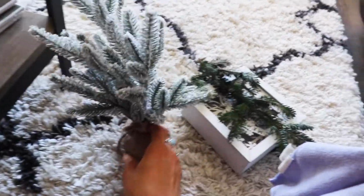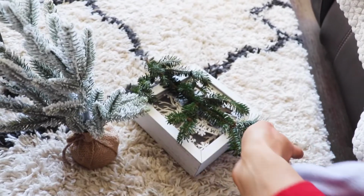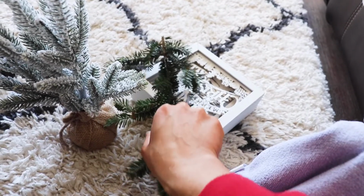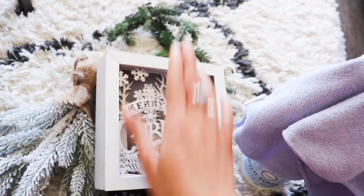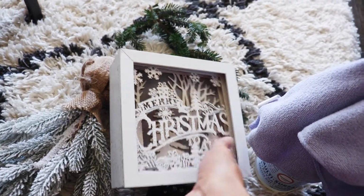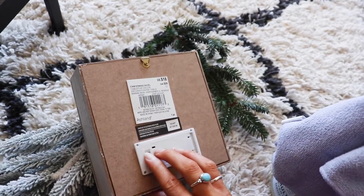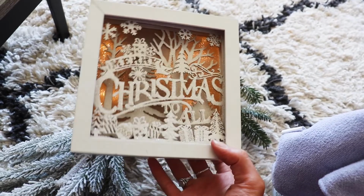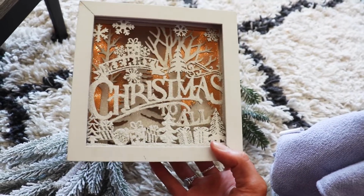So I'm gonna use this mini flocked tree from Hobby Lobby. This is a branch that actually fell off of our Christmas tree, so I'm gonna make use of it instead of just tossing it. And then this we got a couple of years ago. It actually lights up and it's really cute. Here, let me turn it on. Yeah, it's one of my favorites. So we're gonna put that on the coffee table.